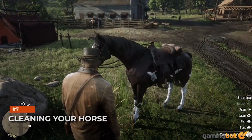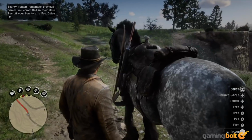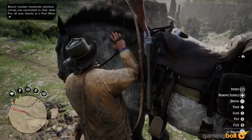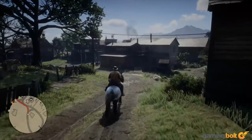Cleaning your horse. Cleaning your horse in Red Dead Redemption 2 is quite vital. While cleaning your horse with your brush, you can see its fur visibly getting less dirty, while you can also see dust flying out while you brush it. In fact, if your horse walks through a muddy area or a swamp, you can see that its hooves and legs are filthier than the rest of its body.